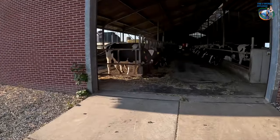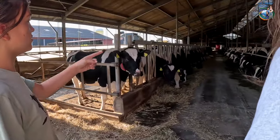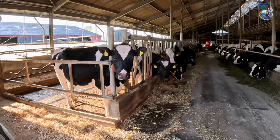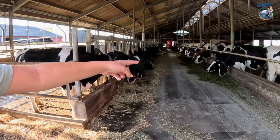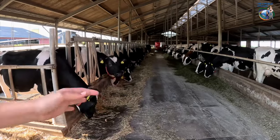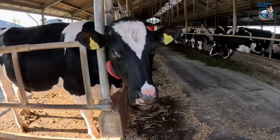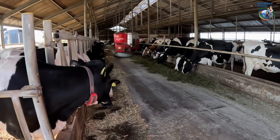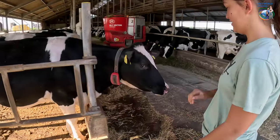They milk them in the morning, so we might hear them. Hello. Wait, what's it doing? I think it's feeding them. Maybe it's moving the hay closer because you see they pushed it away. After eating so much, they pushed it away, so it pushes it closer. Look, this one finished all of his.